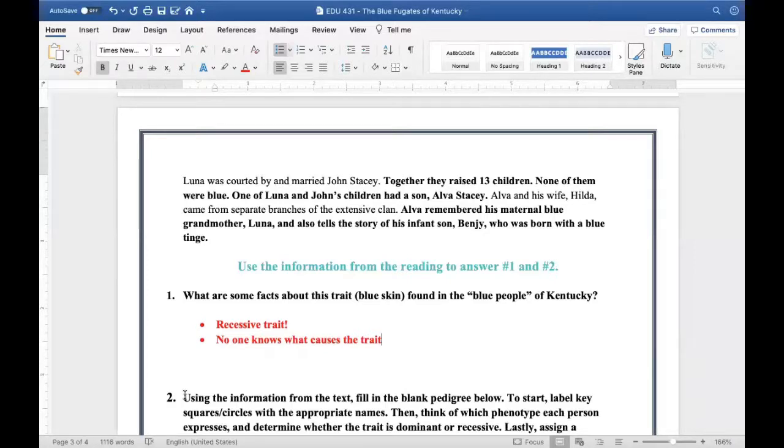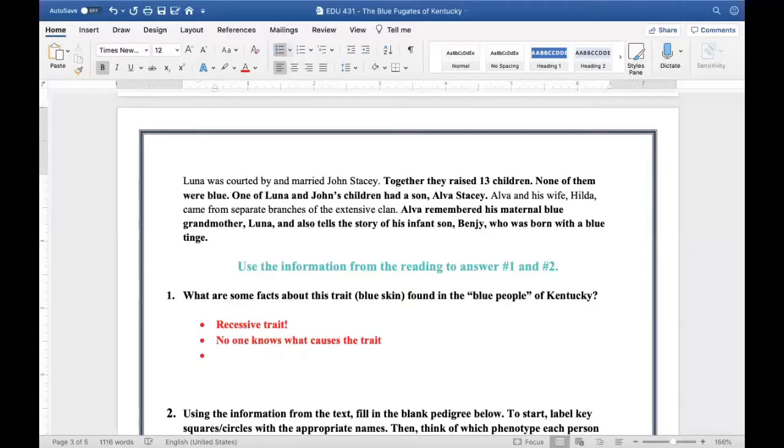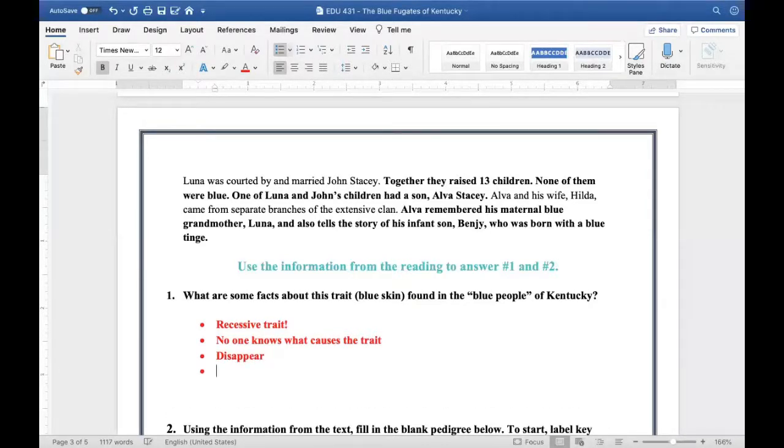It kind of seems like it can disappear in certain cases, like go away for the most part. Mm-hmm. And we saw that with Benji, right? He was born with the trait, but then it was lost over time. And we'll talk about that too.